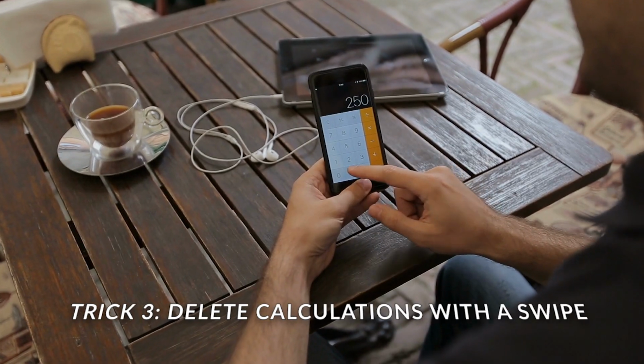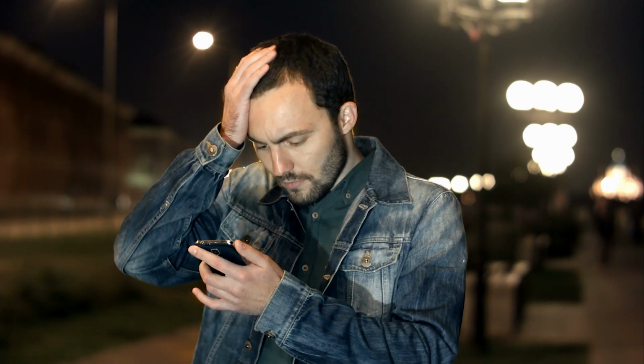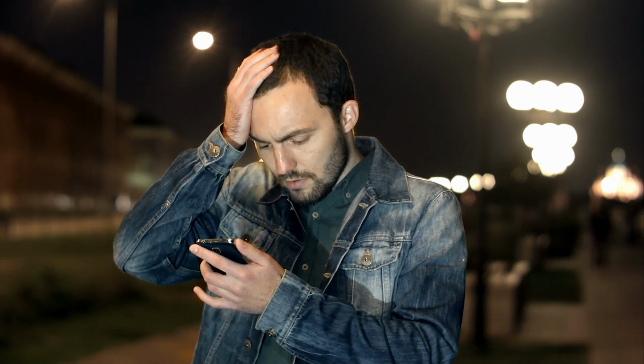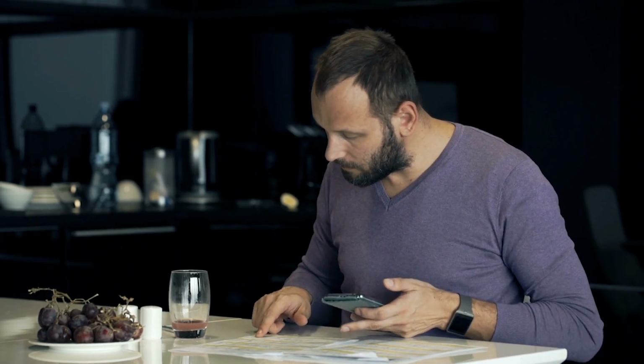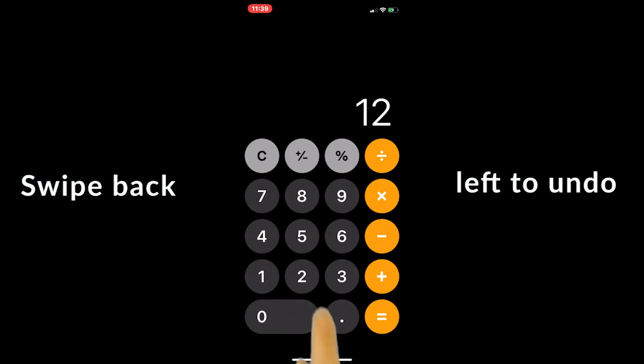Number 3. Delete calculations with a swipe. There's nothing more frustrating than messing up when you're in the calculator app and have to start over. Instead of hitting delete repeatedly, swipe back left as an undo.